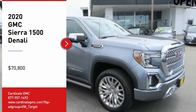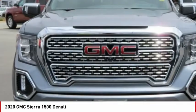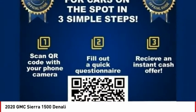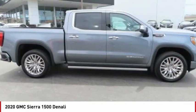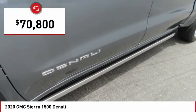Stop by and take a look at the 2020 Sierra 1500. The GMC Sierra is a full-size pickup with all the functionality you could expect. With multiple trim levels, the GMC Sierra provides a wide range of features for you to enjoy. Power and advanced technology can both be found in this fantastic truck and is priced below $75,000.